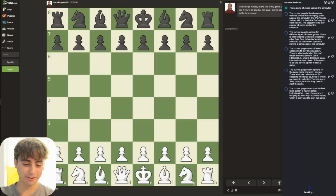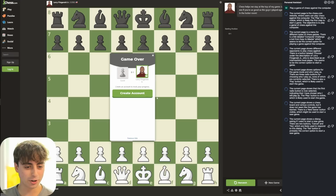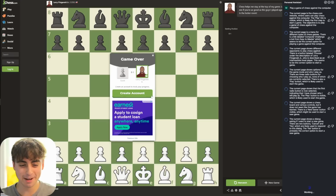So is it going to be able to figure out where to drag the pieces and where all the pieces are? I mean, that is the really complex part about this. No, we already started a game, I'm pretty sure. You don't need to press the new game button. That's what it's trying to do right now. No, game over. No, you didn't even play a game of chess. You just started a new game.